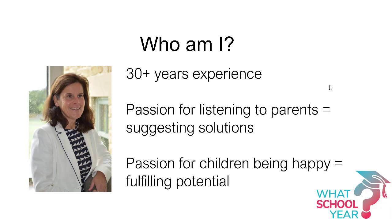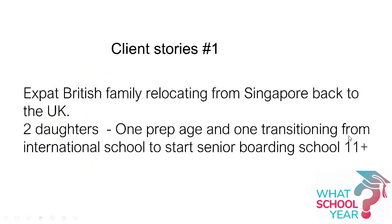And that's where my passion for children being happy comes from, because I believe that a happy child fulfills their potential. And so in selecting the right boarding school, the aim is to find a school where you believe that your child will be happy, be stretched, and hence they will fulfill their potential.